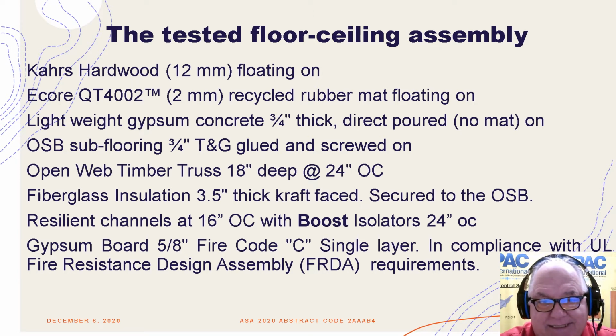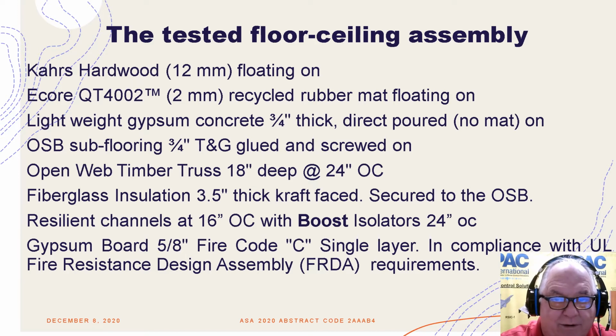The tested floor ceiling assembly. The components consisted of CARES hardwood finish floor, 12 millimeters, floating on E-Core QT 4002, 2 millimeter recycled rubber mat, floating on lightweight gypsum concrete, 3/4 inch thick, poured directly, no mat, on OSB subfloor, 3/4 inch, T&G, glued and screwed on open web timber truss, 18-inch deep, 24 on center, fiberglass insulation, 3.5 inch thick, craft face, secured to the OSB, resilient channel, 16-inch on center with Boost isolators, 24 on center, gypsum board, 5/8 Fire Code C, single layer, in compliance with UL fire resistive design assembly requirements.